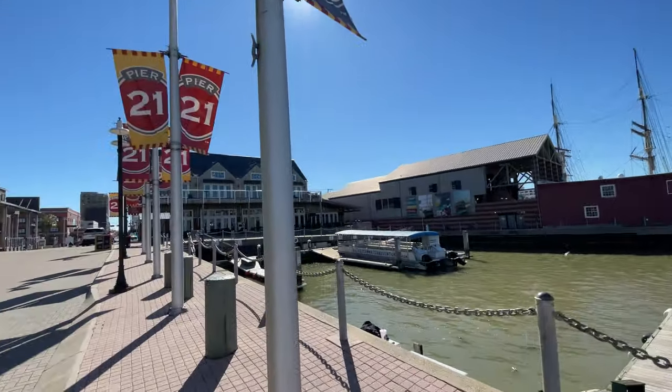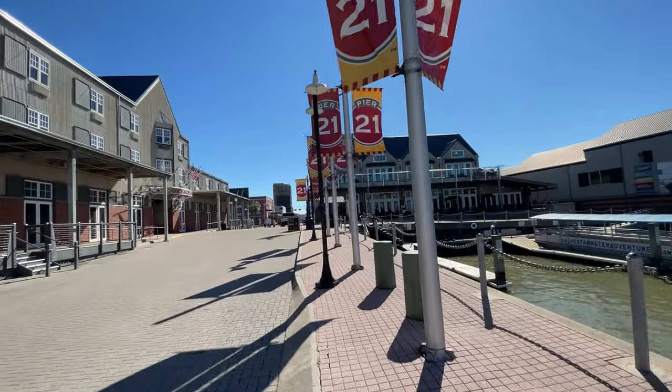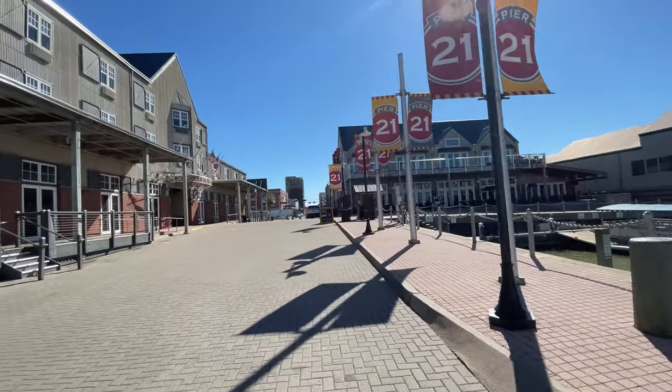Oh man, we got the Popo and ambulance over here. I wonder what's going on. I'm gonna be nosy.